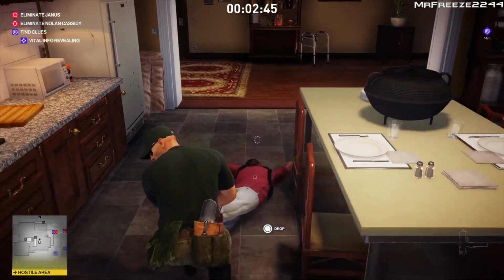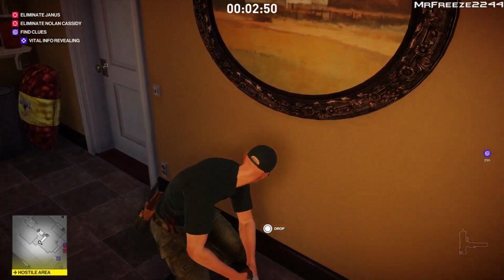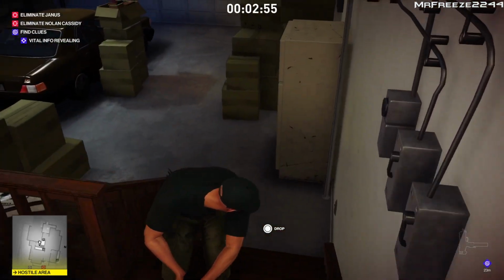So we've knocked out this dude, took his weapon, and we're just going to drag his body all the way into the garage. There's going to be a freezer in there. You can go ahead and store his body in there, and then we can set up the rest of the challenges while we wait.